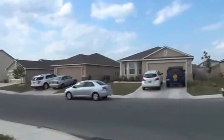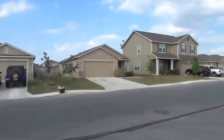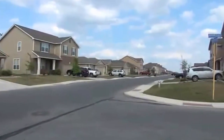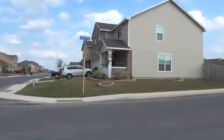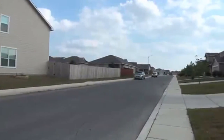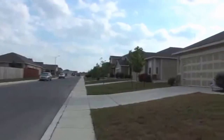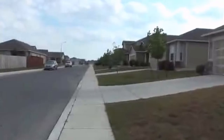This neighborhood is off of 1604 and Shanefield. It's between Bandera Road and Calabria off of 1604, so you've got easy access if you're going to go north to the shops at La Cantera, Six Flags, UTSA, I-10, and if you're going to go south towards Sea Road or to Lackland Air Force Base, this house is very centrally located. We're going to take a look inside.